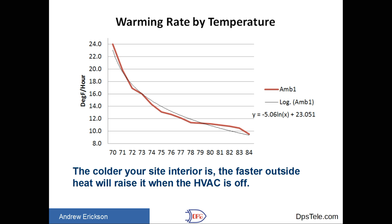But then you'll see as we go on, it slows down. And if we jump ahead to say 75 degrees, it was only something like 14 degrees per hour. And then at say 80 degrees, we're at about 11 degrees an hour. And you can see between about 80 and 84, the rate is starting to level off at that very base rate. So it would behoove us, we'd save a lot of power if we can avoid being in the low 70s on this chart, and we can spend more time in the high 70s or into the 80s, whatever our equipment can tolerate. As we shave off degrees, saying let's not go down to 70, let's go to 71 or maybe 72 or even higher, we're going to be saving a lot of money just by shaving those first couple degrees, because that's where the warming is happening the most.